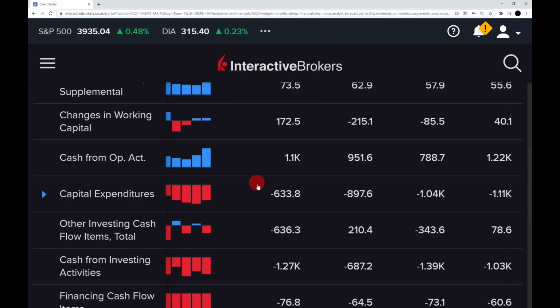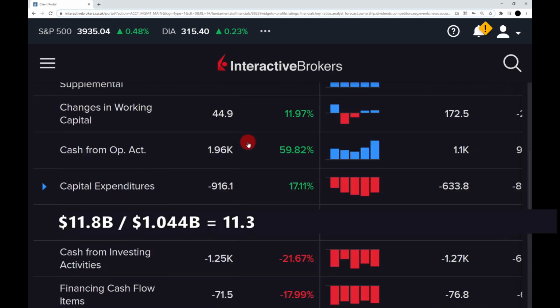If we look at the previous years of free cash flow, you can see it has been a bit all over the place, with some barely positive free cash flows to some negative, some barely positive again. So it has fluctuated quite wildly. So if we take a price to average free cash flow, which is the market cap divided by the average of these 5 years, we get a price at around 32, which is very high. So if we take a price to most recent cash flow, which is 11.8 billion divided by 1.04 billion, we actually get a ratio of 11.3, which is very, very good. One of the best ones I've seen.